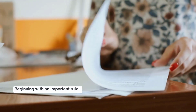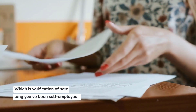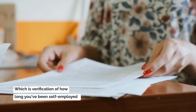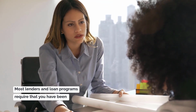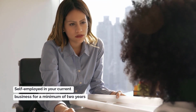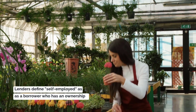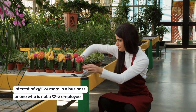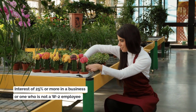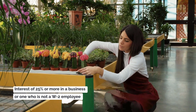We will begin with a very important rule, and that is verification of how long you have been self-employed. Most lenders and loan programs require that you have been self-employed in your current business for a minimum of 2 years. Lenders define self-employed as a borrower who has an ownership interest of 25% or more in a business, or one who is not a W-2 employee.